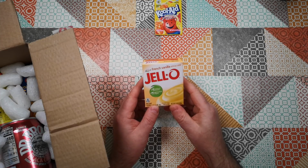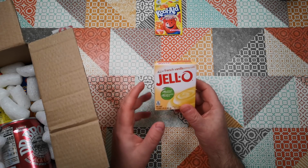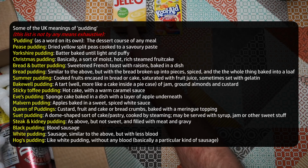French vanilla Jello pudding. And pudding in the United States means essentially custard. In the UK, pudding means just about anything. But anyway, vanilla pudding.